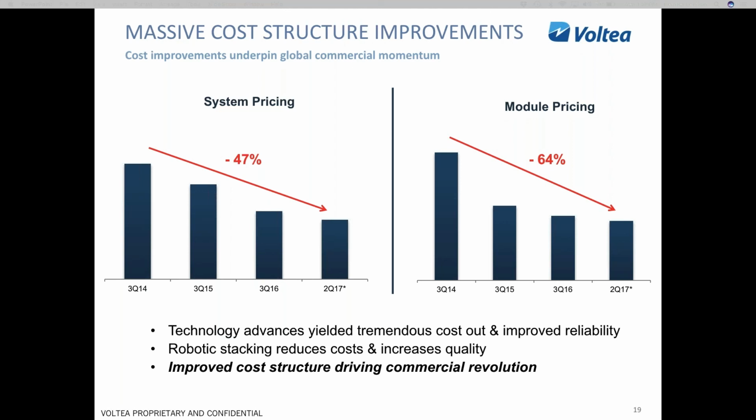And the final comment I wanted to make is related to cost structure improvements. Certainly in the last 2 years, the industry and academic researchers have been monitoring the cost structure of capacitive deionization because CapEx, as David said at the beginning of our discussion, is critically important. Just in the last 2 years alone, we've taken nearly 50% of the cost out of the system and over 60% of the cost out of our modules.